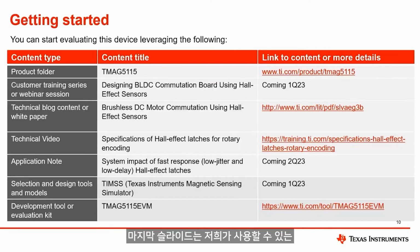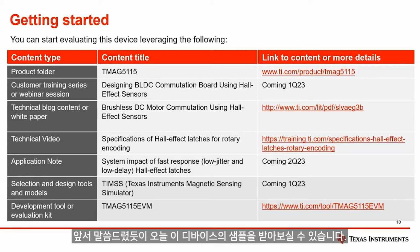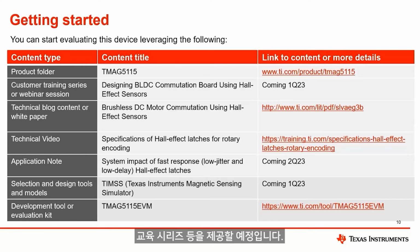The last slide that I would like to propose to you is looking at collateral that we have available. The product folder is available online. You can go today and find more information about it. As I mentioned, you can get samples of these devices today. We also will provide a series of app notes, technical videos, training series, and so on. We're going to have these available within this quarter. Like I said, we just released this device, and we're going to have a slew of training material for you to look at this device.